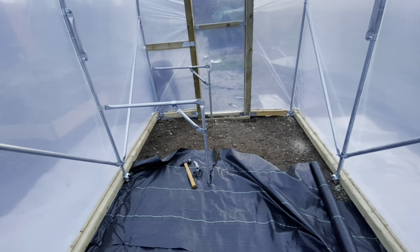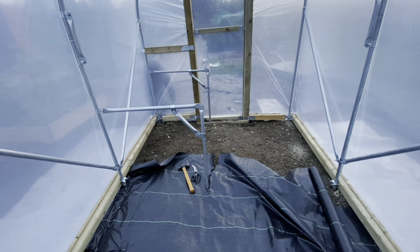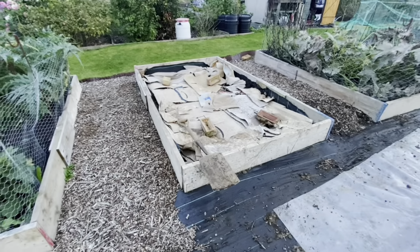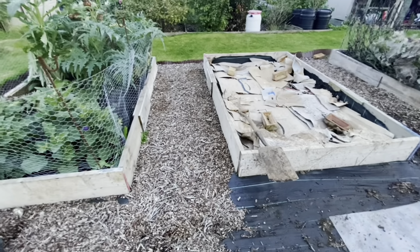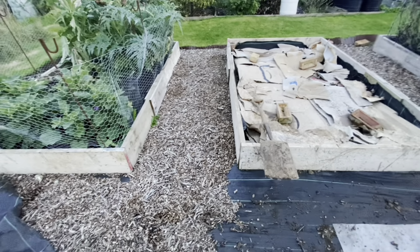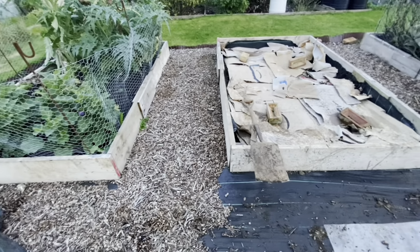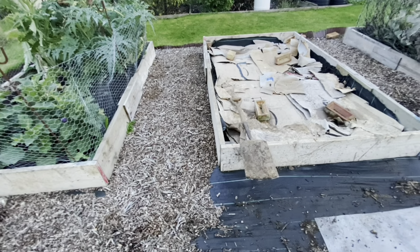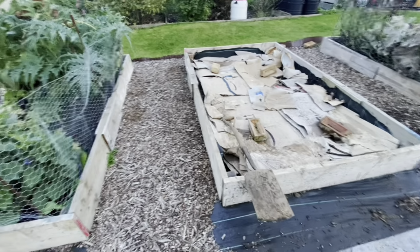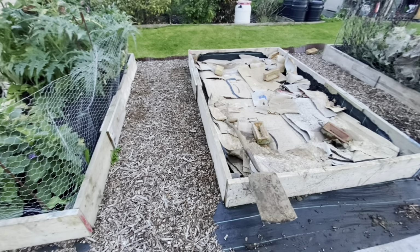We wouldn't do layers and layers of membrane as the years go by. Personally, as the wood chip disintegrates, I will put it back in the bed. And then if underneath the membrane is changing, I'll remove the old membrane, put some new ones, and then put some fresh wood chip. So that's how we're gonna do it. We're not gonna just keep topping up. We'll actually make sure we look after it.